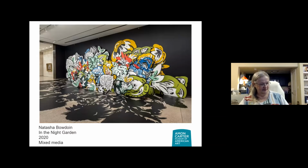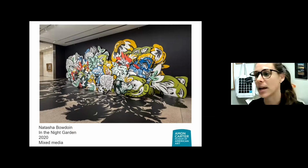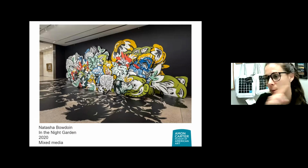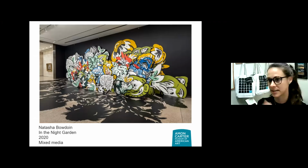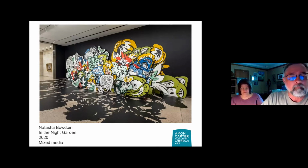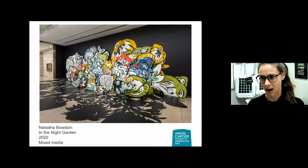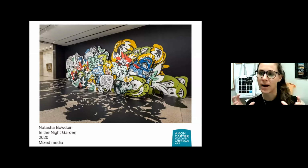So today we're talking about flower power. I think it was Dawn who referenced an installation that went up in late November and will be up for the full year. When everyone's vaccinated and feeling comfortable, you'll be able to make it in and see this gorgeous installation. It's entitled In the Night Garden, and it's by an artist who created it. She created parts of it specifically for us, and parts were already fabricated in her studio and reintegrated into the installation for us.